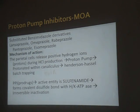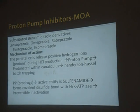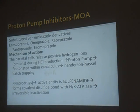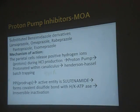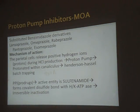And now one more term we use here is hit and run drugs. We have so many other drugs like reserpine, ranitidine, MAO inhibitors. Those are called hit and run drugs. The concept in hit and run drugs is that even though the drug's biological half-life is shorter than that, the drug will be active for more than 3 to 4 days.